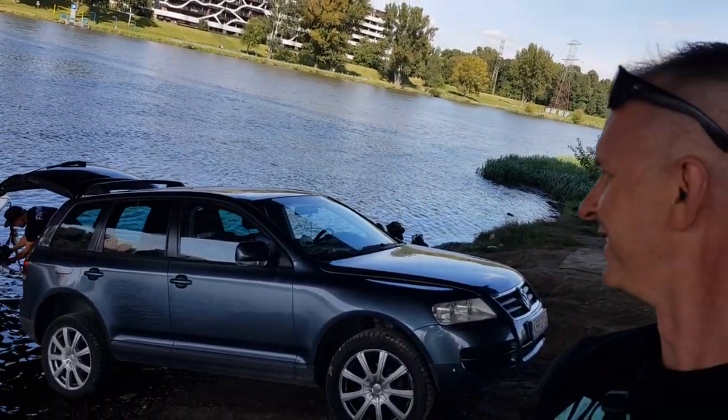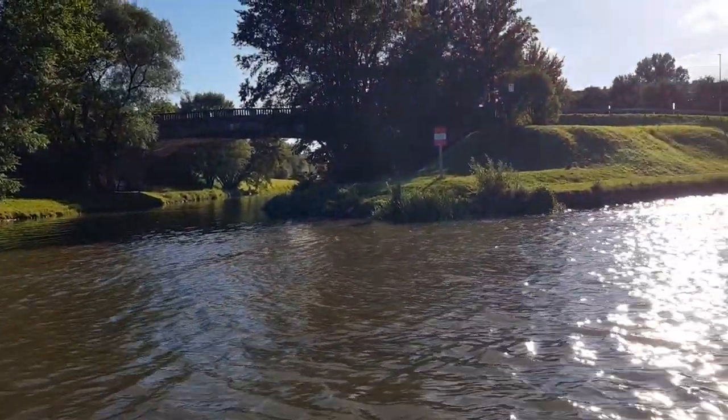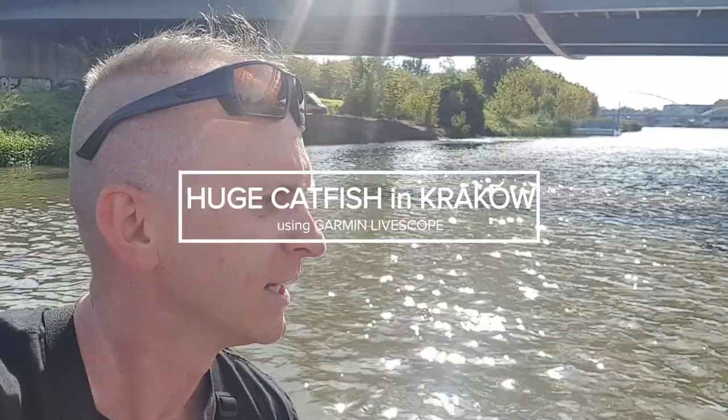That was some dodgy slip back there. Now we're drifting down my beloved Vistula River in my home city, Kraków, where I was born a couple of years ago. I'm back in Poland for a couple of days and seeing some amazing fish.